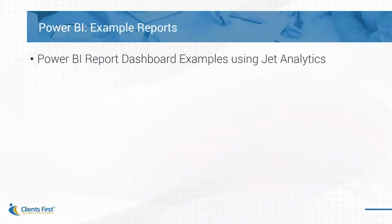For example, if we take a look at some examples, and I'm going to display them shortly, we're going to show a few examples of Power BI dashboards, which are being sourced data from Jet Analytics. Now, Jet Analytics is a company that used to be called Jet Reports, and they have an extremely robust offering in terms of the ability to create information and reporting information.